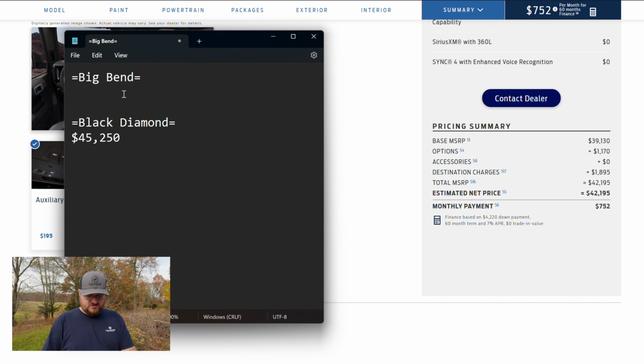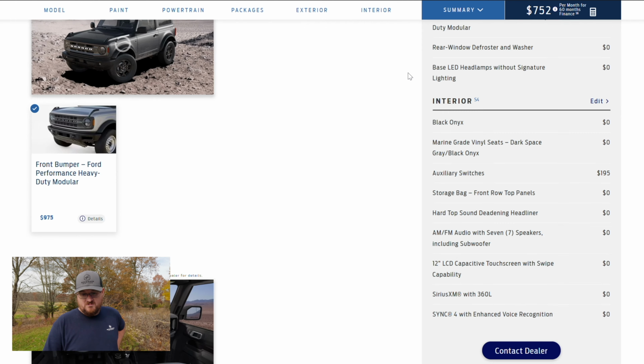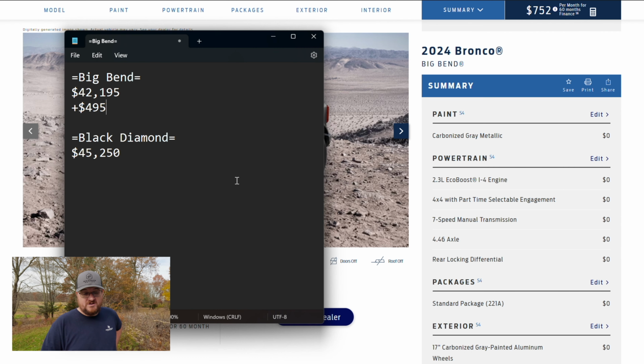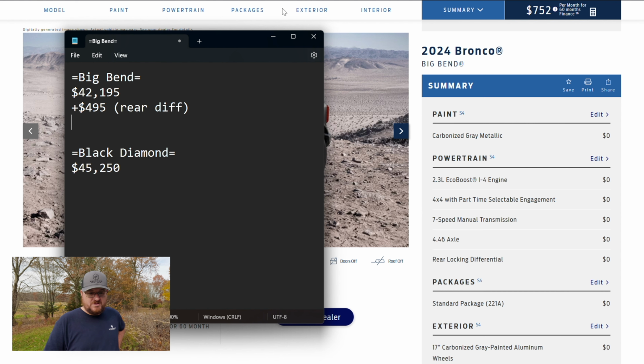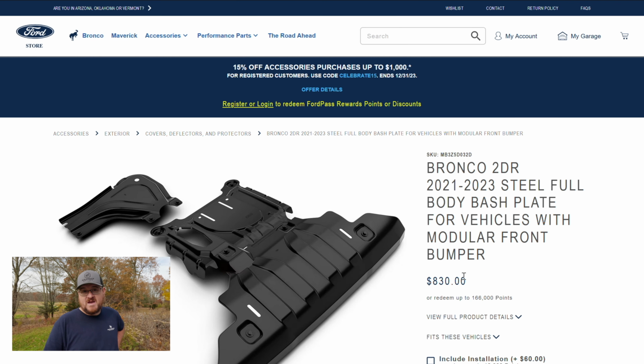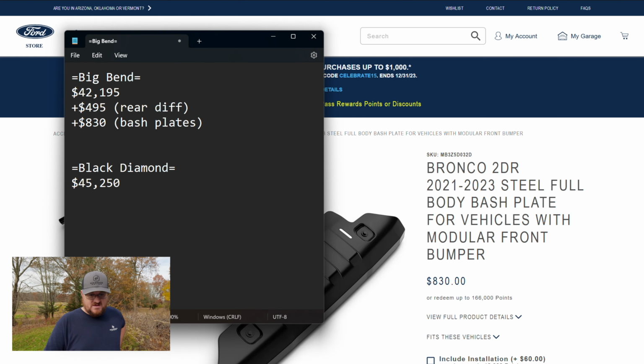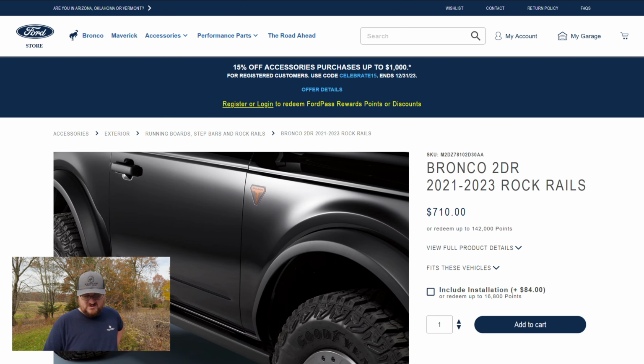$42,195. Now we have to add $495 for the rear locking axle because, again, Build and Price still has the rear locking axle as a $0 option. It is not a $0 option. That's a bug in Build and Price. It is $495. Then we also need the bash plates, excuse me, an $830 option. And we also need the rock rails, $710.